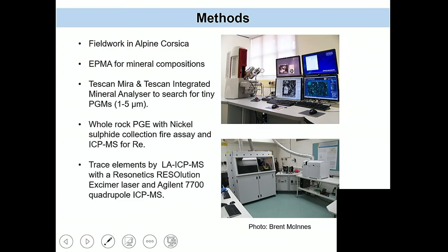So the methods, after fieldwork: scanning electron microscopy, energy dispersive spectrometry, and electron probe microanalysis were used to characterize the mineral textures and the mineral chemistry. This was followed by searching for tiny platinum group minerals on the TESCAN MIRA and integrated mineral analyzer. This is the TESCAN MIRA here. It's a very fancy piece of equipment.